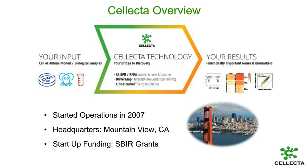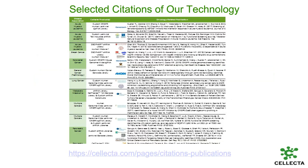Here are some publications over the years that have cited our technology from customers or groups that we've collaborated with. We have a more complete and updated list of citations on our website. The link is shown on the slide. I would encourage you to take a look at the site. It has a search function, and if there are any particular applications, cell systems, or procedures you're interested in, you may be able to find relevant studies that would provide some resources to set up your experiments.